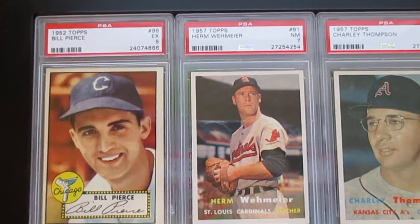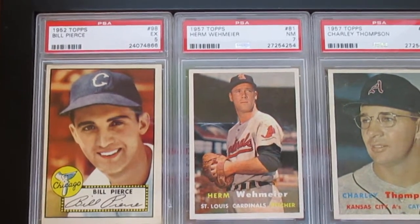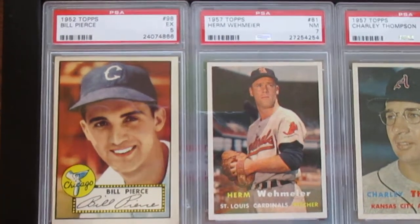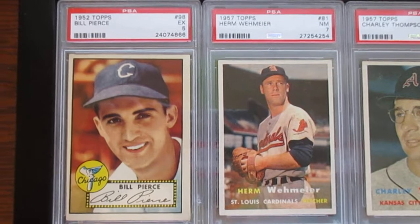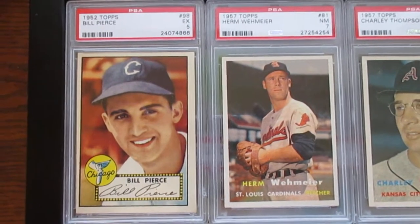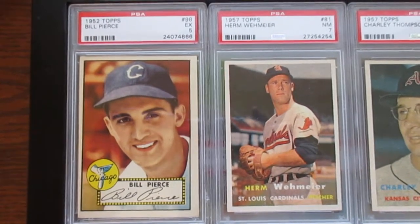This time I just wanted to recap some of my recent baseball card PSA graded pickups. Starting here on the left with this iconic set, the 1952 Topps. I got a Billy Pierce here and an excellent 5. As always, centering is an issue on that set, and this one's no different. But solid 5, and Billy Pierce, 7-time All-Star, great player to have.